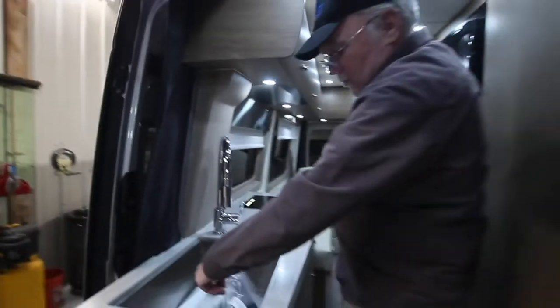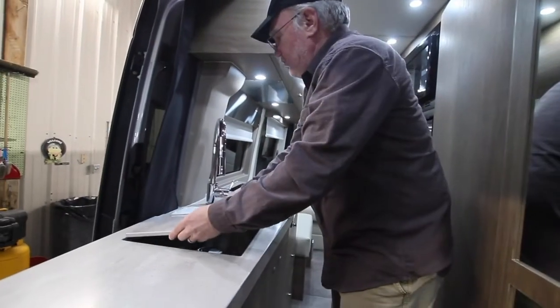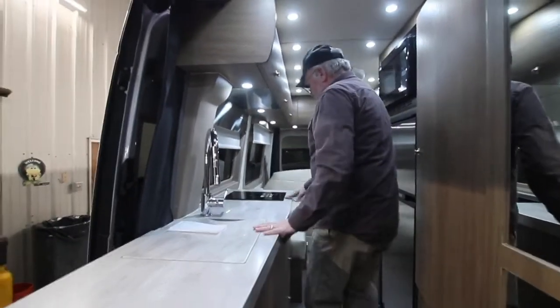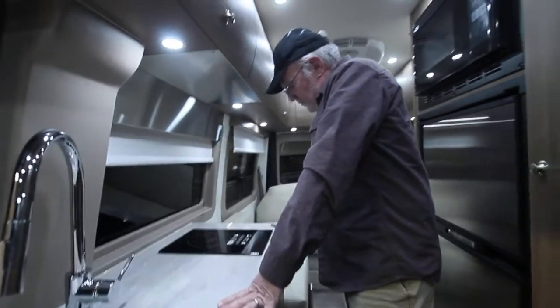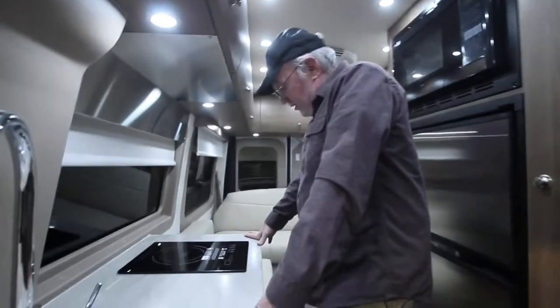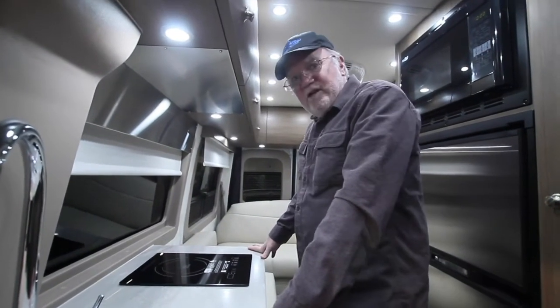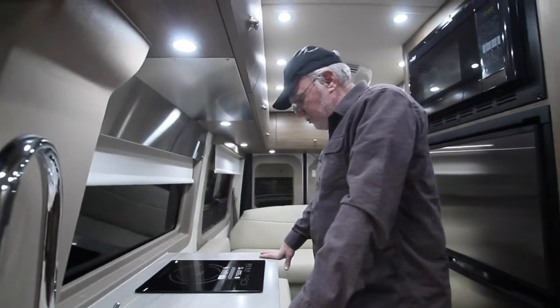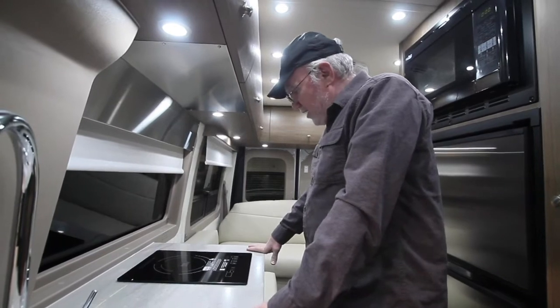That's removed when you winterize it. We put it in the sink just for storage. But that's a real nice feature. Induction cooktop is standard on all the new Pleasure Ways. This is operated electrically off your batteries. I think for safety it's a smart thing. You don't have any open flames here in this small space. You don't have any issues with propane.